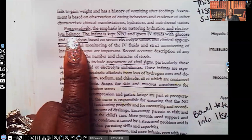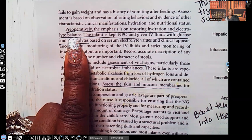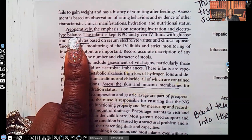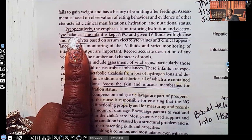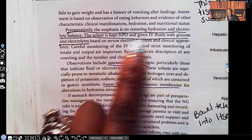Just remember, guys, Maslow's hierarchy of needs, physiological integrity. Everything that falls under physiological integrity is what can cure your patient the fastest, and that's what needs to be corrected first. Fluid and electrolytes, nutrition, rest, vital signs, hemodynamic status, all of that good stuff, right? So restoring the electrolytes and hydrating the patient is absolutely a priority in any condition that can cause dehydration or can cause electrolyte imbalance, such as pyloric stenosis. The infant's kept nothing by mouth and given IV fluids with glucose and electrolytes.